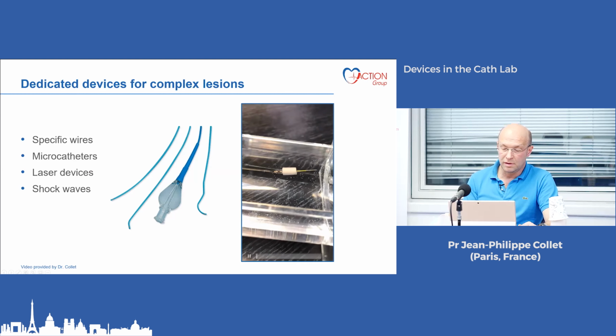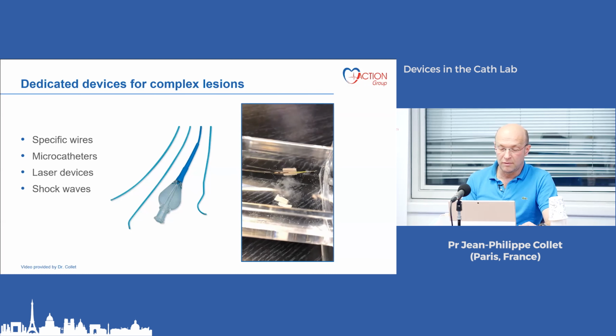And you can see here an example of how the shockwave device is working when you have a calcification in the media, and you have a lesion resistant to balloon inflation with a non-compliant balloon. It may be handy to have these tools.